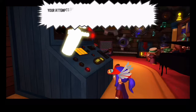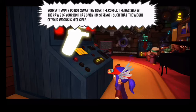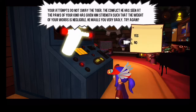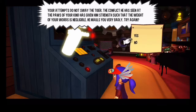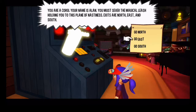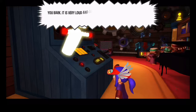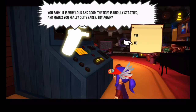Talk tiger. Your attempts do not sway the tiger. The conflict he has seen at the paws of your kind has given him strength such that the weight of your words is negligible. He mauls you very badly. Try again. You are a corgi. You bark. It's very loud and good. The tiger is unduly startled and mauls you quite badly. Try again.